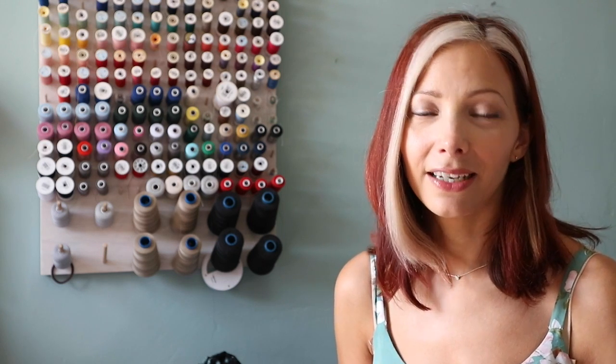So that's all of my makes for June. I was really pleased with the amount I managed to get done. That is despite having to make, as I said, a couple of bridesmaids dresses and being away with work for a week and being on holiday for a week. So yeah, managed to get a lot done.